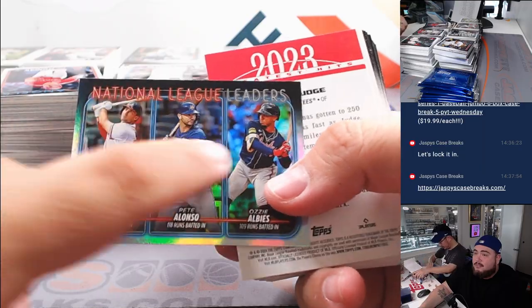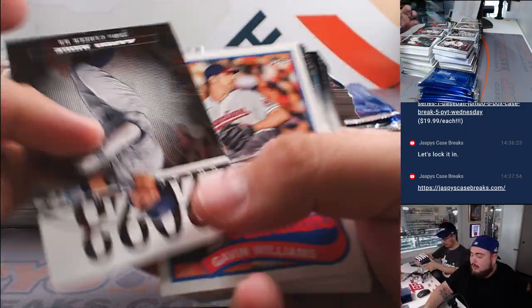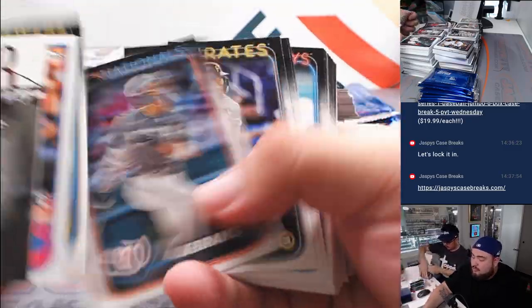So again, the foils of these triples will go left, middle, right. Base, we're going to distribute them evenly. Should be a lot of those.